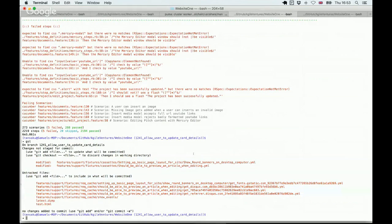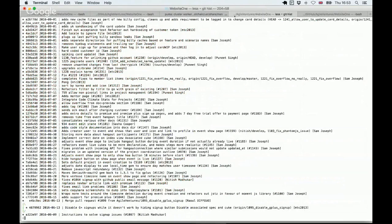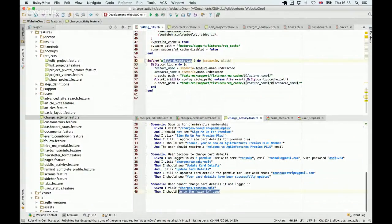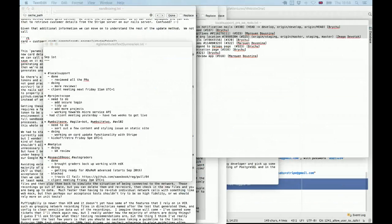And then I would want to kind of back out. And I think, oh, bugger. I should have done those changes as separate commits, because I kind of want to dump those cache files. I guess the key. So everything that failed is in the documents feature. Yeah, surrounding the Mercury modal. Yep.